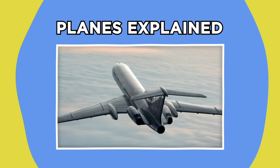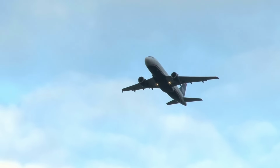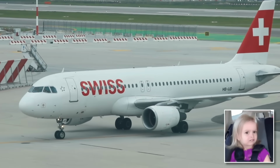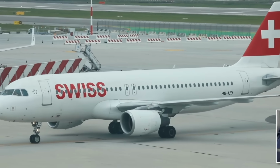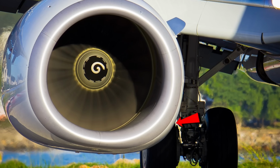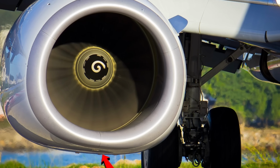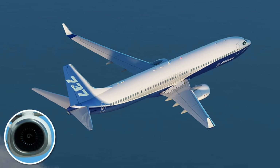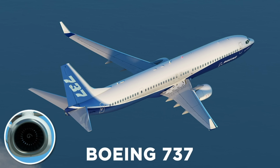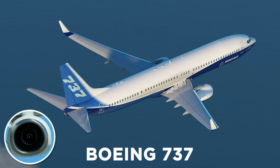Planes explained. Most of us are used to seeing planes flying above our heads, but few people really understand the reasoning behind aeroplanes' most interesting design features. For starters, have you ever noticed that the bottom edges of some plane engines are flat rather than round? These engines, usually found on Boeing 737s, are flattened on the bottom because of the plane's design history.